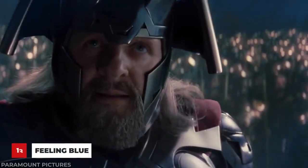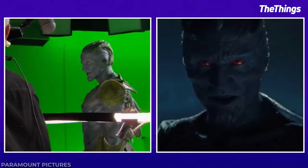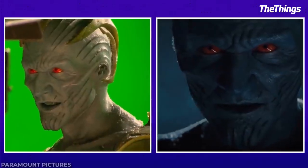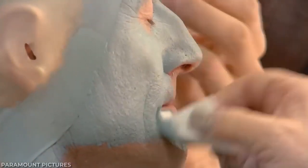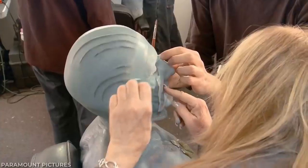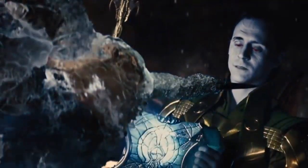In the first Thor movie, we meet the Frost Giants, and later learn that Loki was originally the son of their king, not Odin. Most of the Frost Giants, or Jotuns as they're also called, were filmed using practical effects. The actors would spend hours having sculpts and makeup applied to them to achieve just the right look. But this lengthy process wouldn't have been practical for Tom's brief scenes in Loki's Jotun skin. Instead, his red eyes and blue skin were added in post.